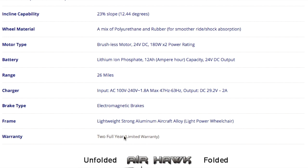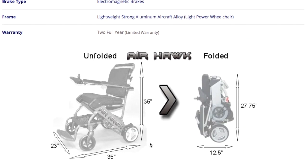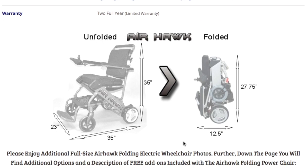The warranty, we upgrade you to a 2 full-year limited warranty with the AirHawk. And you can see, as I had mentioned before, the unfolded dimensions, 23 inches, 35 inches, 35 inches, versus the folded dimensions, 12.5 by 27.75. And also you can see when the AirHawk is folded here, you do not need to lean it against anything. It balances 100% on its own. A lot of people really enjoy that.